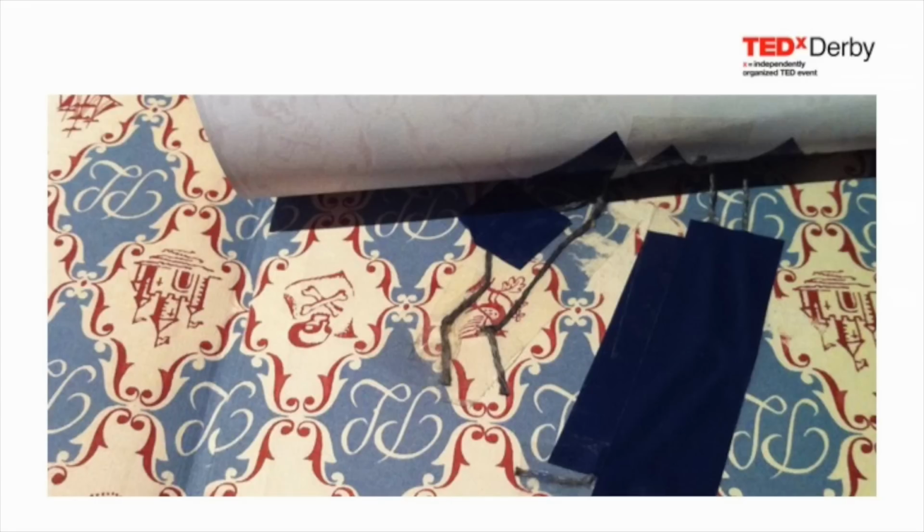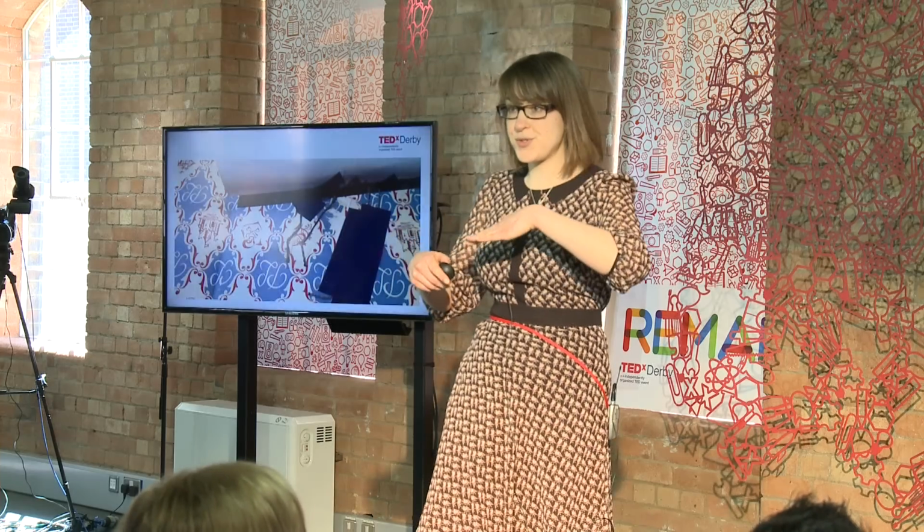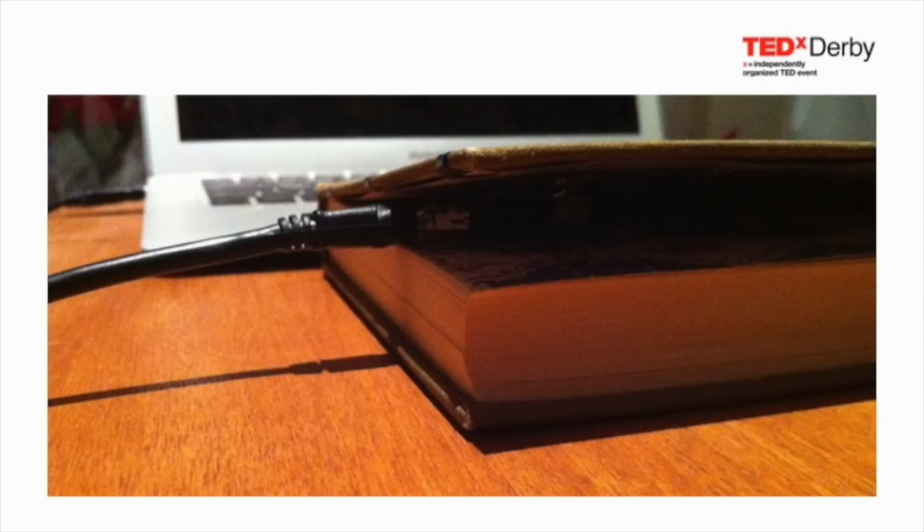So next stage, underneath these end papers, I make sure there's electrical tape beneath because you don't want the connections to cross at all, so make sure it's all nice and safely done. And then finally, the book's ready to go. And so I test it, I bug fix it.